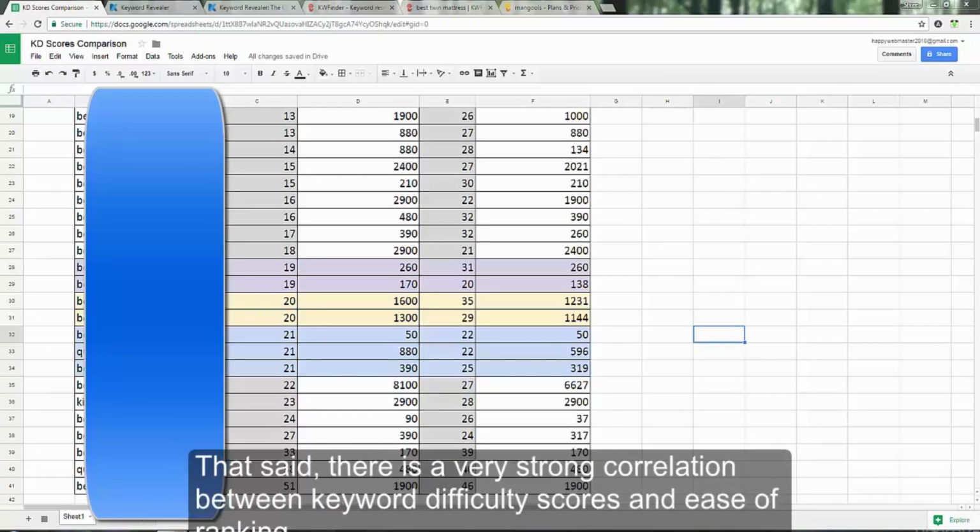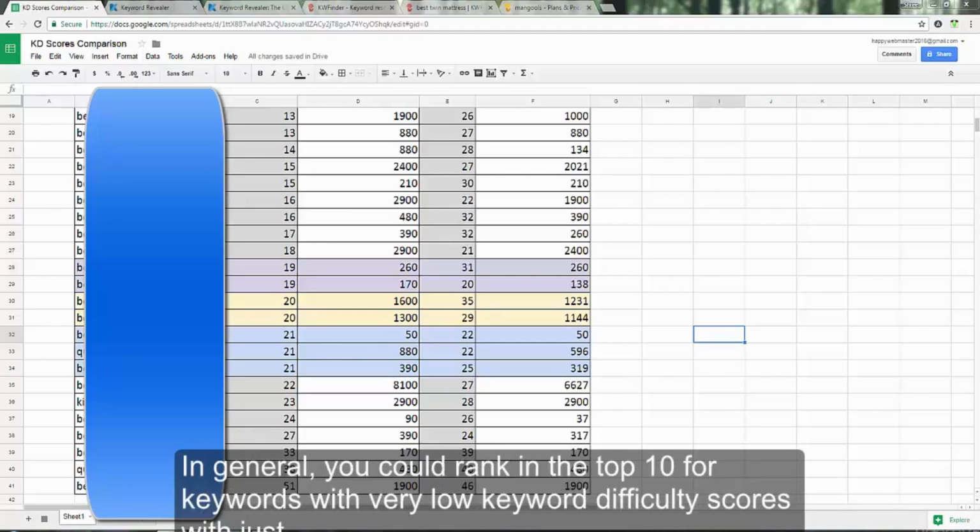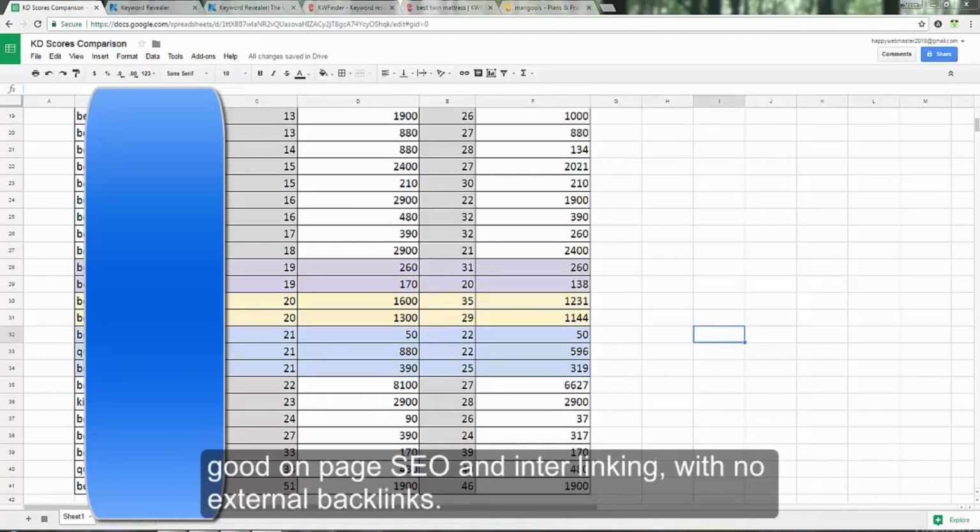That said, there is a very strong correlation between keyword difficulty scores and ease of ranking. In general, you could rank in the top 10 for keywords with very low keyword difficulty scores with just good on-page SEO and interlinking with no external backlinks.